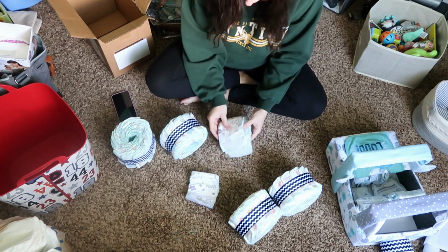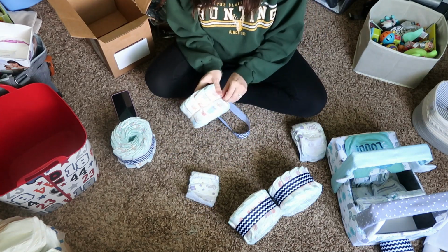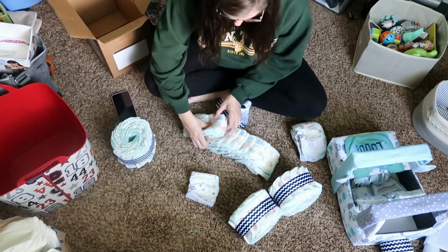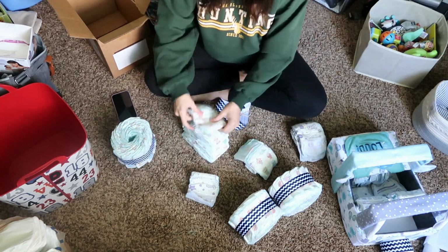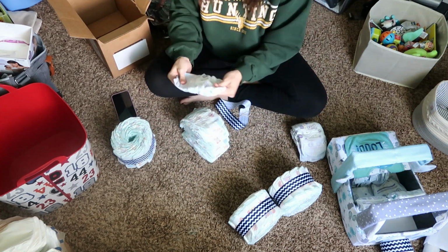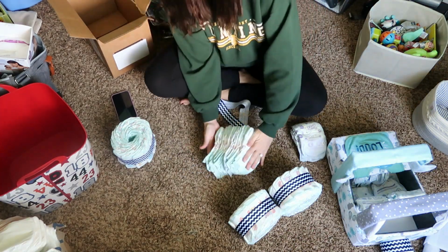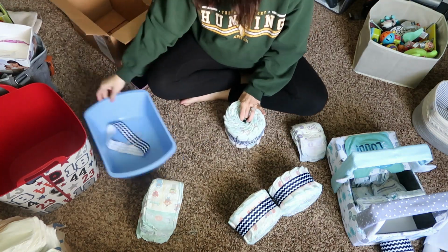Because this was an awesome gift and it was full of diapers and bibs and actual useful things that we're going to use. But this thing was some serious innovation. It took me probably an hour to take this all apart. And I'm so thankful. I don't want that to come off like I'm complaining. I'm so thankful for diapers. We're definitely going to use all of these diapers.